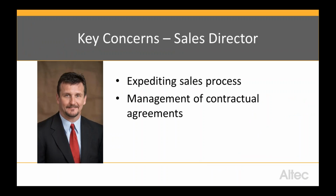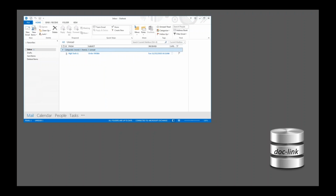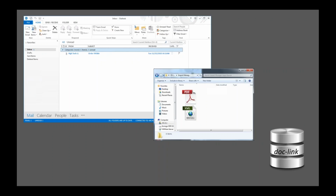For a sales director, we're really talking about expediting that sales process, right? Management contract agreements, if you're working on certain types of statements of work or an RFP or anything like that. This is really what we would call the Import Manager. This is another way to bring documents into the organization, but this would help streamline a process like the sales process. If a salesperson were to receive a sales order from a customer or a vendor, it would hit their email inbox. They would be able to save that document to their desktop, and they can automatically drag and drop it over our DocLink Smart Client, and those documents would automatically be pushed into DocLink to begin the process.